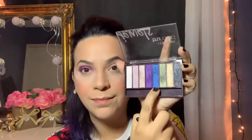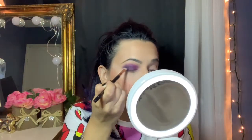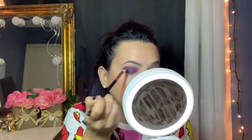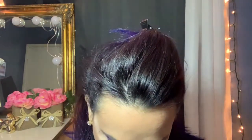Okay, my beauties, now we're moving on to this nice blue shade on the palette. I'm applying it in the outer corner of our eyes. What we're doing is creating a triangle towards the end, and I don't know if you noticed, I did tap off the excess because again it does have a lot of fallout. Make sure you tap off the excess so you don't make a really big mess. I'm getting closer to the camera so you can see that I like to pull on my eyelid, and it helps to create that outer triangle.